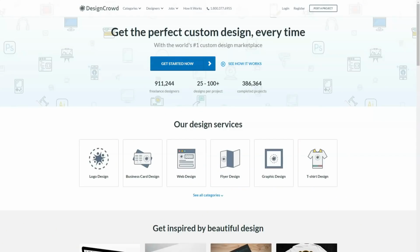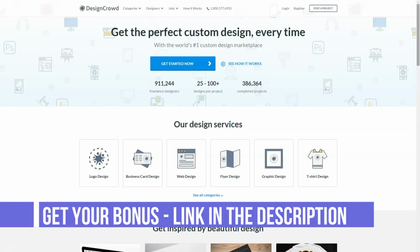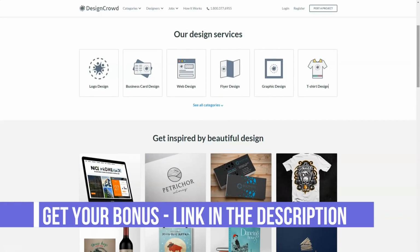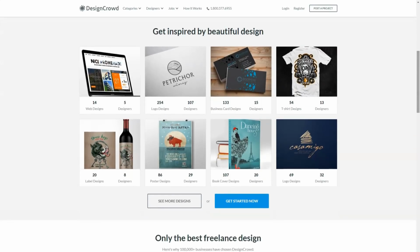DesignCrowd offers a wide range of services including custom logos, website designs, t-shirts, cartoon characters, and more. If you need any design, DesignCrowd probably has a freelancer who can create one for you. The process is relatively straightforward. At the most basic level, you create a project, designers compete to complete it, and you choose the design that best suits what you are looking for.